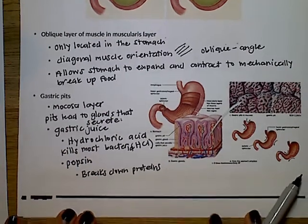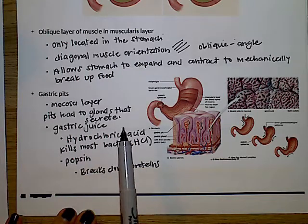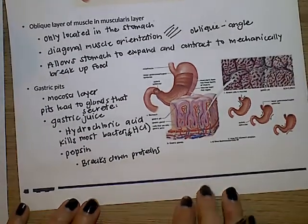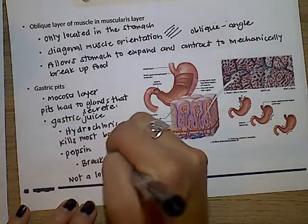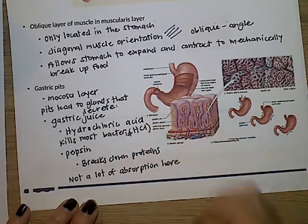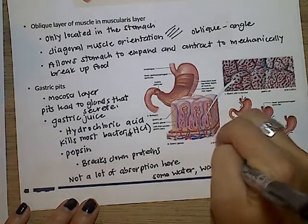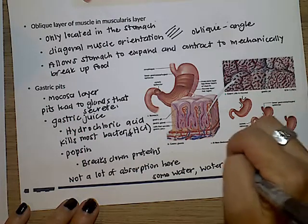So in your stomach, there's not really a lot going on. The food is mechanically breaking down into smaller pieces. The pepsin starts to chemically digest these proteins down into just smaller proteins. And there is some absorption that happens here, but not a lot. But there will be some water, water-soluble vitamins, and alcohol.